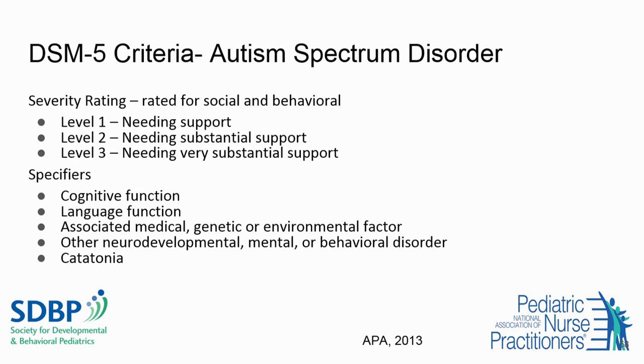And then in an attempt to really better explain the heterogeneity of presentations in autism, the DSM-5 criteria added this extra category of specifiers. So you need to consider and document the child's cognitive function and language function, and that's really important. You can't interpret symptoms without knowing the child's cognitive skills. You'll also need to consider any associated medical conditions or mental health conditions.